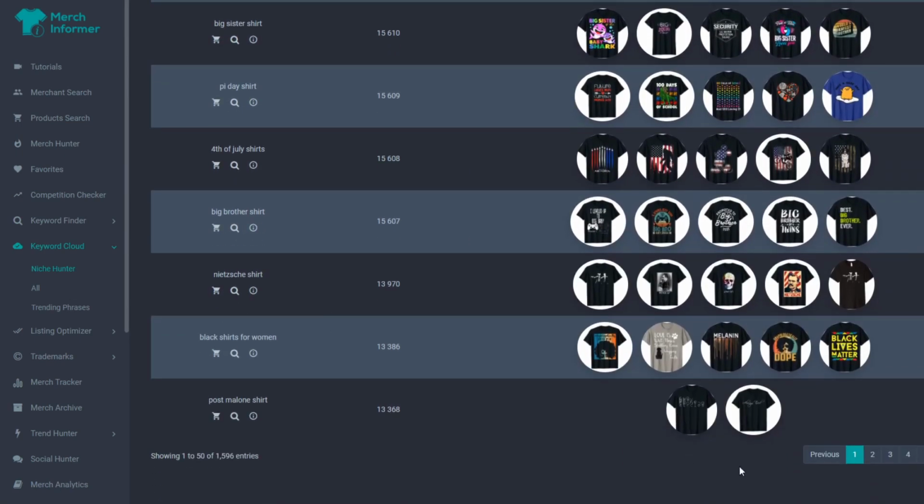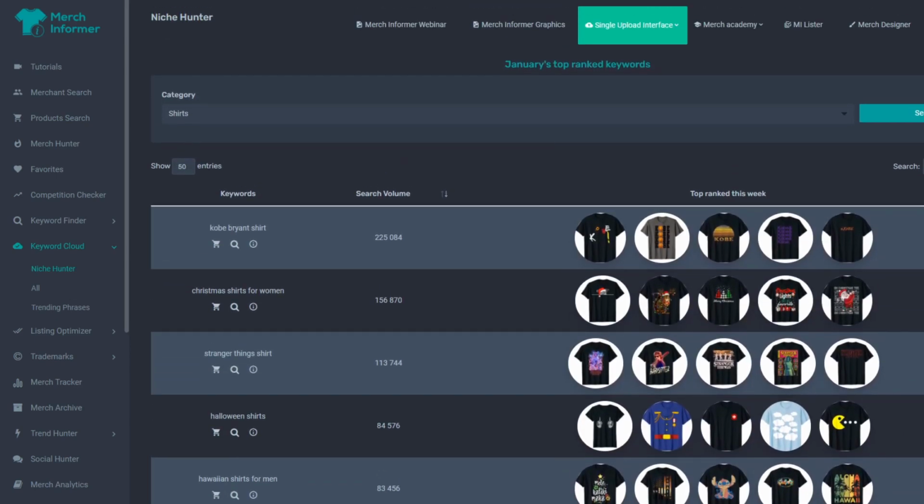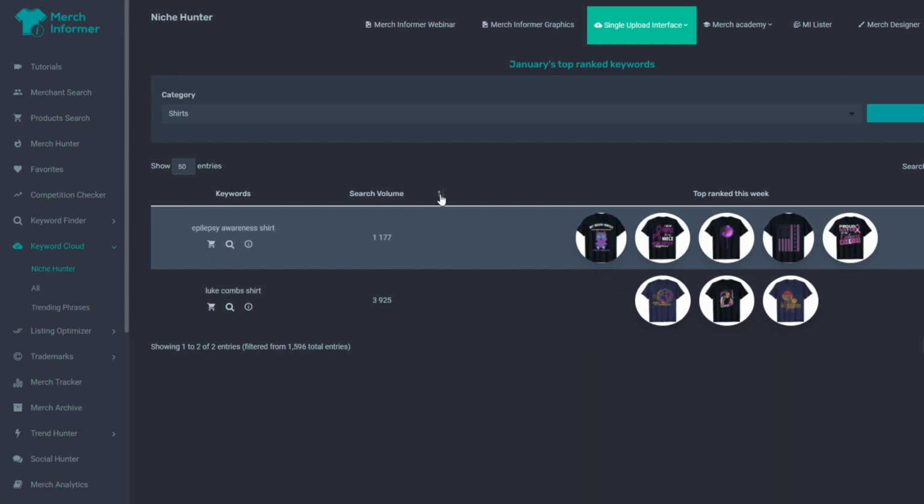Now scrolling down, I am not seeing it on this page, so I'm just going to go up, and if you have a particular niche in mind that you want to look at, and if you think that it might be a top ranked keyword for the month, you can use the search feature on the right. So I'm going to type in, and right here we'll see it, epilepsy awareness shirt. Now if you saw the article we put out on the Merch Informer blog, we went over this example pretty extensively.